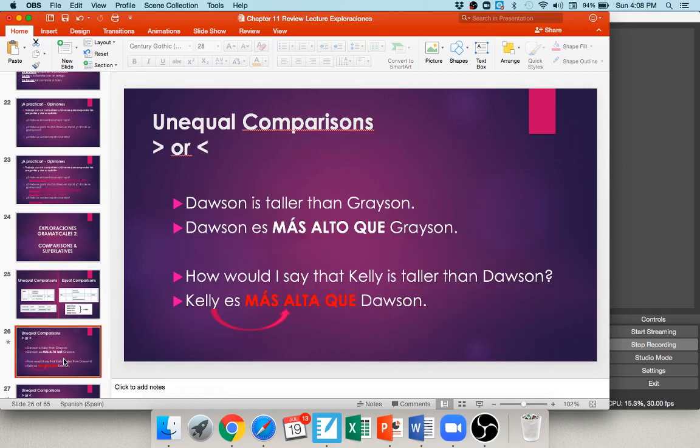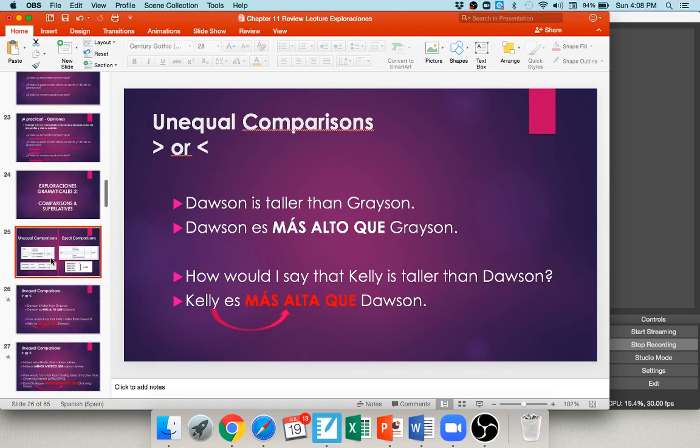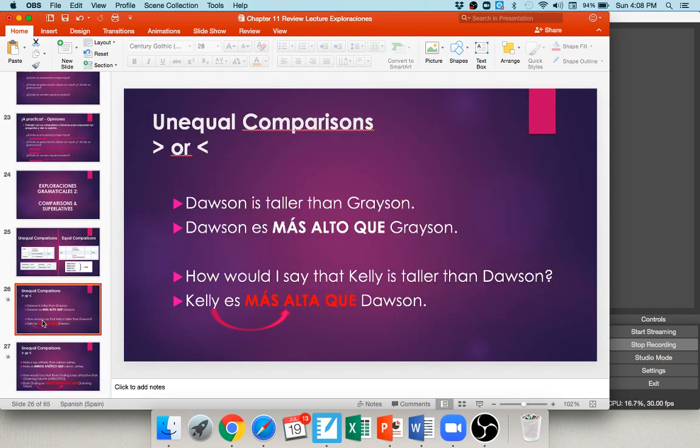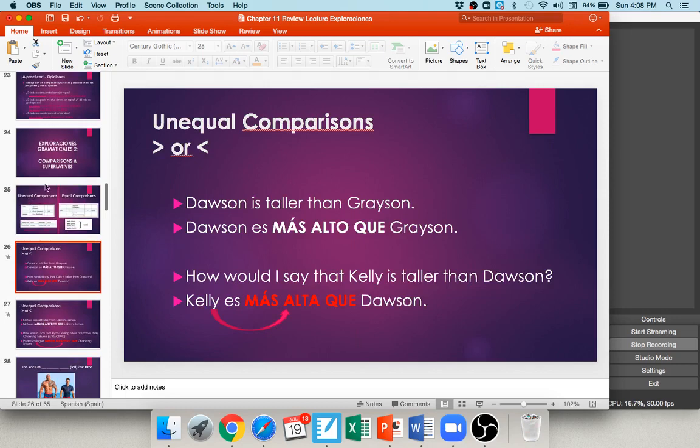Okay, just to give you some more examples here in real life, you can always refer back to this slide. It'll be very helpful to you as you're doing your MindTap activities and such, but I just wanted to give you a very thorough explanation of that. Let's look at some real world examples, starting again with these unequal comparisons, the more or less.